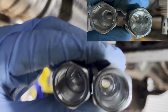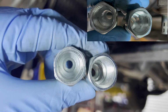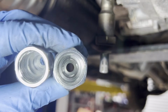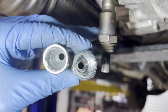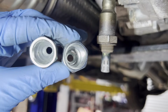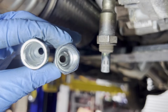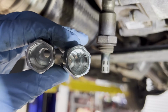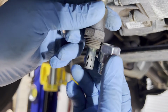Look at the inside. Let me see my good lighting here. See, that's the original and that's the drilled one. It's a bigger diameter inside. So see that? There you go. So I'm gonna show you that this one will fit perfectly there.